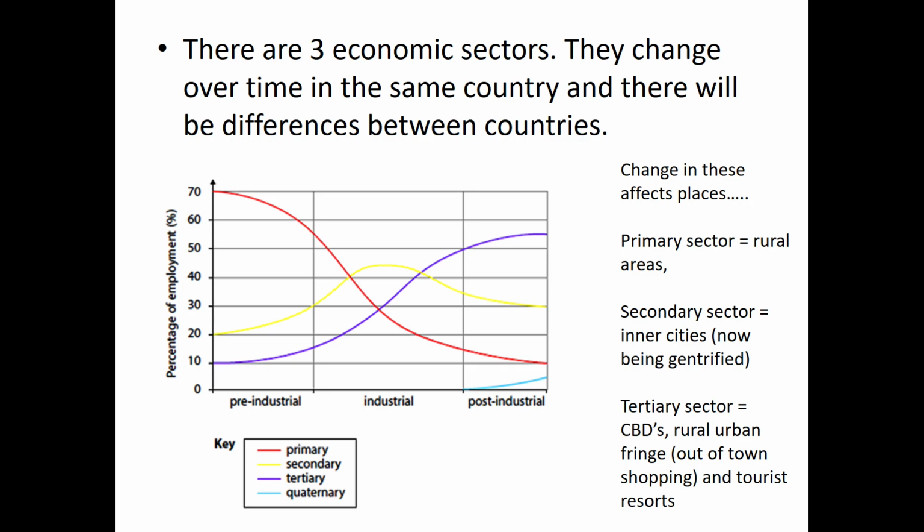The tertiary sector is any form of service, so I am a teacher, education is a service. You can get beauticians, you can get accountants, lawyers, etc. That came third. The quaternary sector, which is what yesterday's video was all about, comes fourth, and you only get that when a country has a certain standard of economic development and the education system is going to be pretty good.